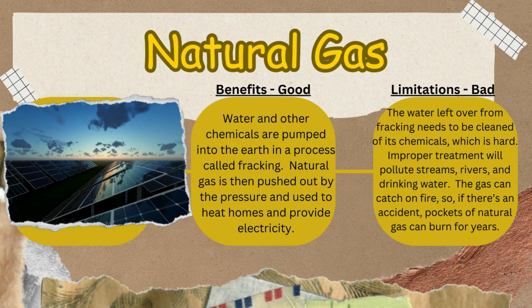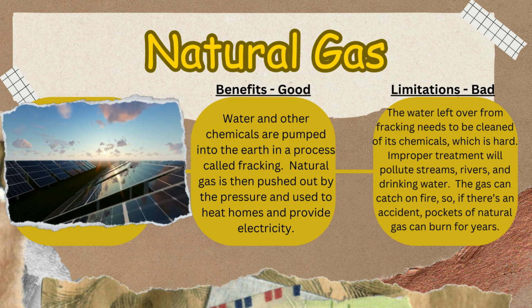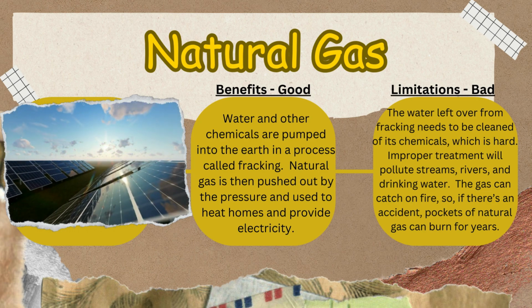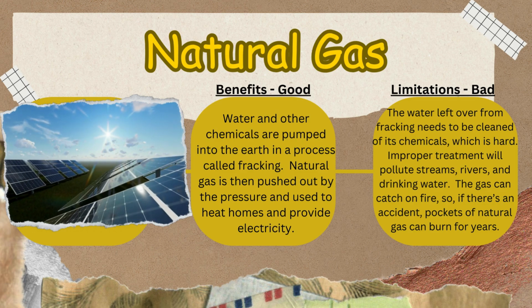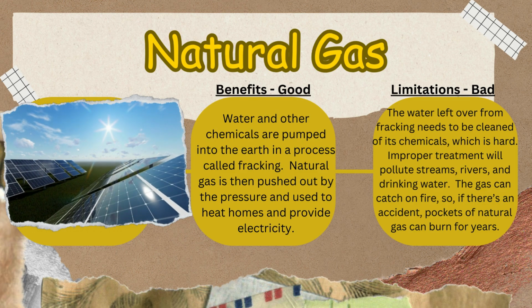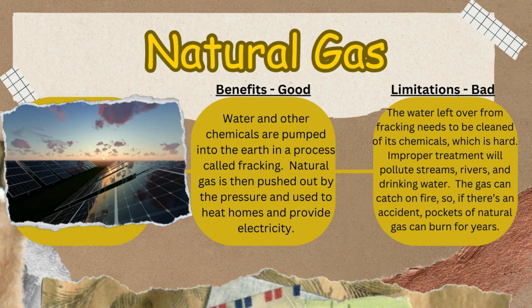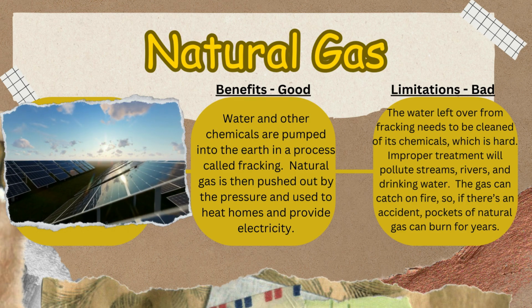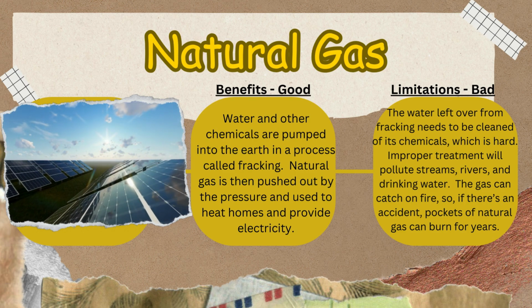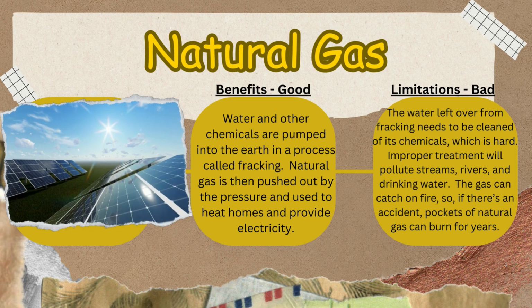Natural gas is another type of non-renewable resource. The benefits are that water and other chemicals are pumped into the earth in a process called fracking. Natural gas is then pushed out by the pressure and used to heat homes and provide electricity. The limitations are that the water left over from fracking needs to be cleaned of its chemicals, which is hard. Improper treatment will pollute streams, rivers, and drinking water. The gas can catch on fire, so, if there's an accident, pockets of natural gas can burn for years.